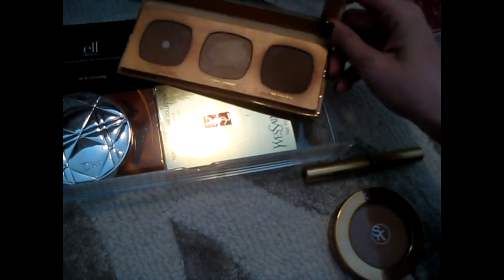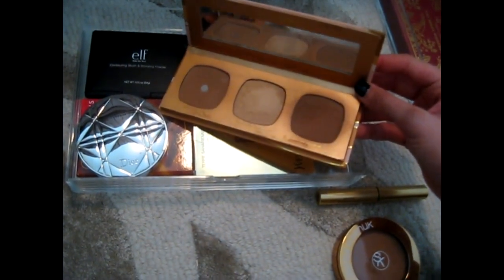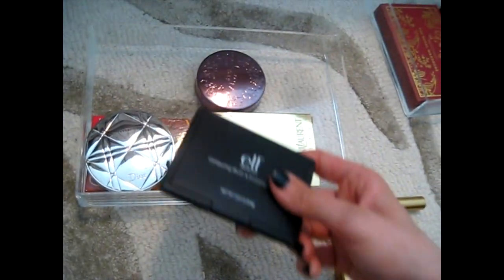This is also a creamy kind of stick. I don't know, I don't use it. I'm going to either donate or chuck this in the garbage. I used it a lot last summer, but I never reach for it anymore. Also, never reach for this.